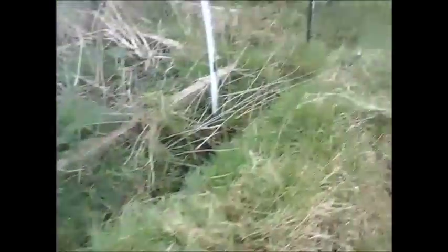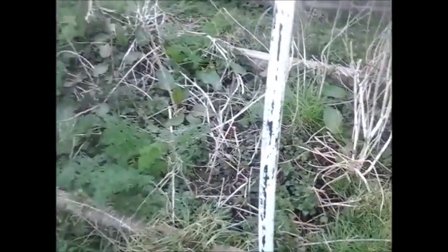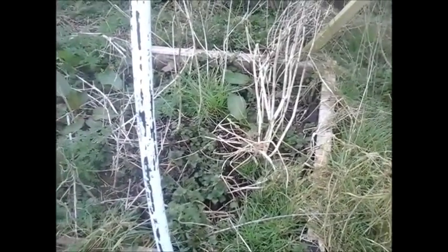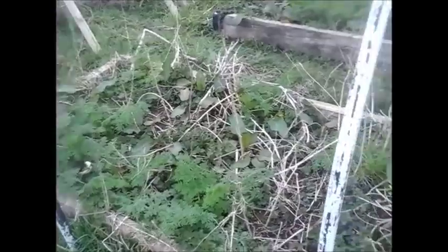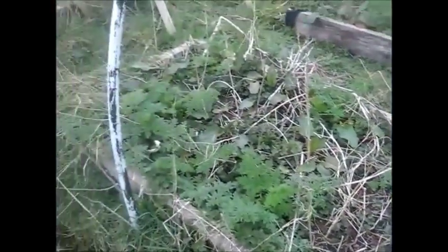Right, I'm going to start weeding this now. I'll start down here. I'm basically just going to go through and take all the weeds out of it, one by one, digging and pulling. You have to be sure to get the roots, because if you don't get the roots, they'll come back. But I've got a secret weapon. I've got some black plastic I'm going to put over it to stop weeds growing up this year.